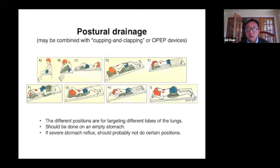And certainly if you have known gastroesophageal reflux, especially if it's severe, you should probably not do some of these maneuvers, positions, because that will make your reflux worse. And then you could potentially aspirate some breakfast into your lungs, for example, okay? So be careful with some of these procedures. They may be good for some people and not good and potentially harmful for some other people.